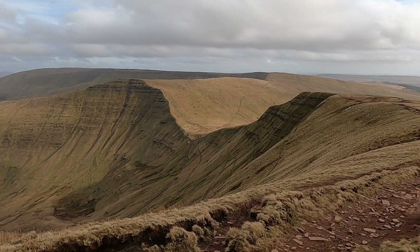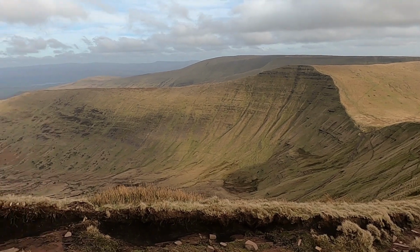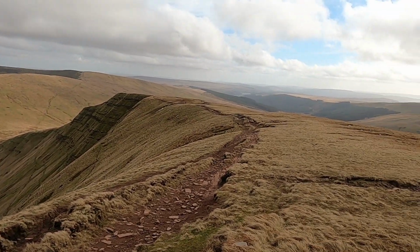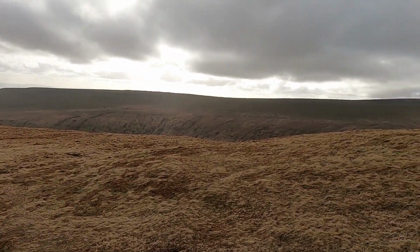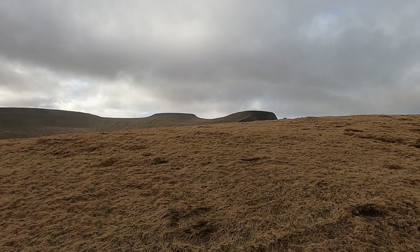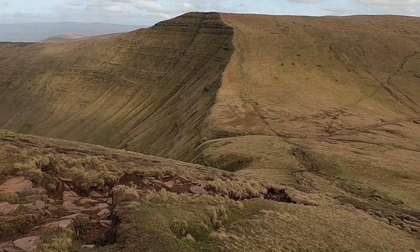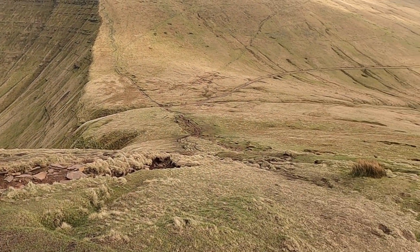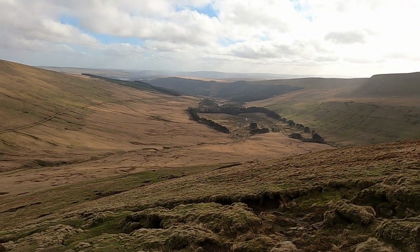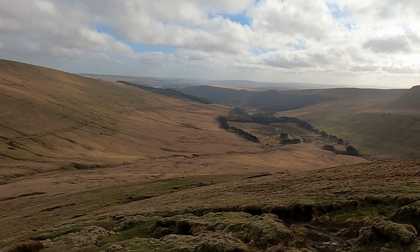That's Fan and Cribyn over there. I believe that's the gap there. Trail down. Goes down the valley. And that's where we were earlier over there. That's Fan and Cribyn over there. This is our route down. It's a bit steep, but it's not too far. And then there's the route back. There's the reservoir, and we're beyond that. So, not too long now.